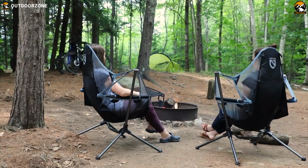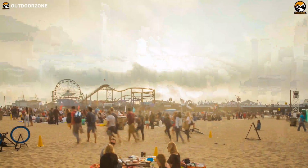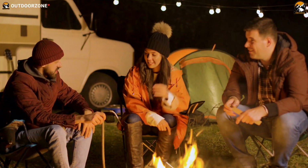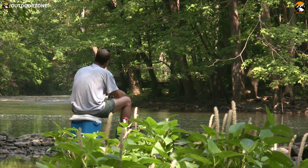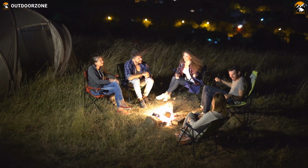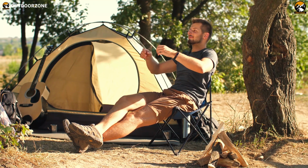Camping chairs are great for lounging around your campsite. Whether you're planning to lounge on the beach, enjoy a concert, or sit around your campfire, sitting yourself down in the dirt or on a log is not a great option. What about a comfortable place to sit so that you can relax and enjoy your drink? Well, a camping chair can be your perfect companion.